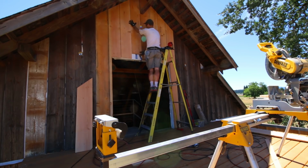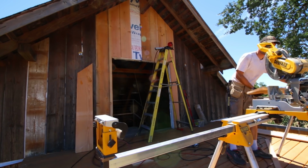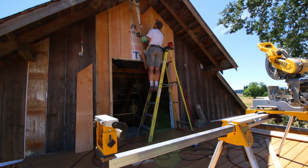Got a little distracted while talking to my gramps, and I thought I cut the board short, but luckily I just grabbed the wrong side. That's better.